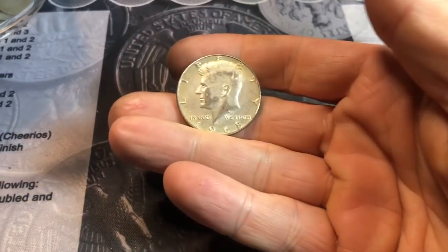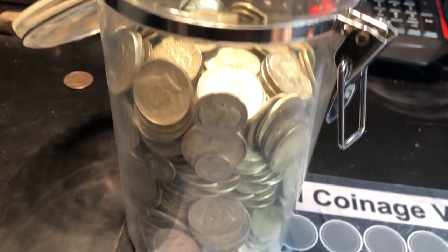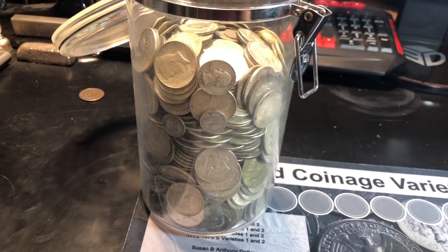Yep, it was a rough hunt, but we've got more silver in the 2020 silver jar.